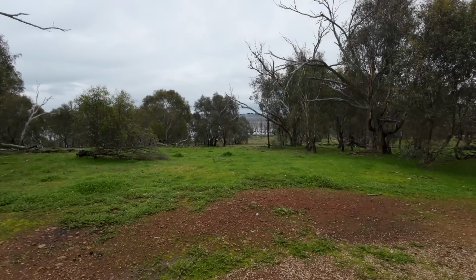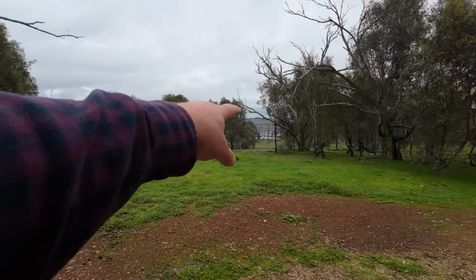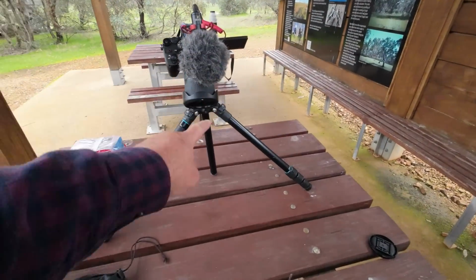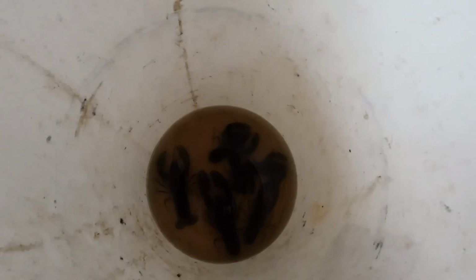I've only ever filmed here once or twice before. I don't film in this spot a lot because it's normally quite windy because we're on a hill here overlooking Green Swamp. But it's not windy today, it's quite calm. Anyway, I've got all my cooking stuff here. I've got my good camera here pointing down where I'm cooking. And there's the main ingredient, the yabbies.